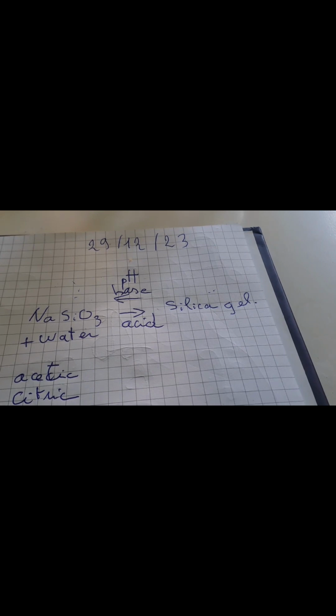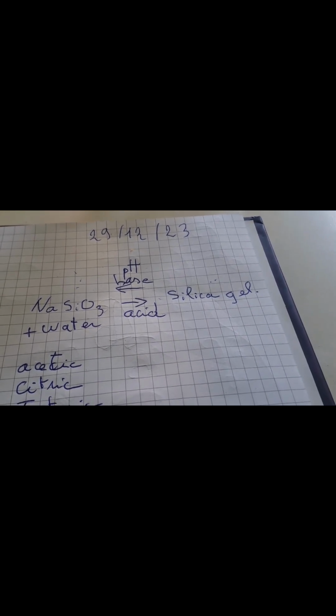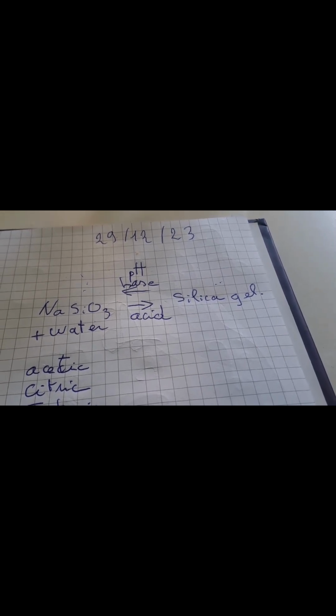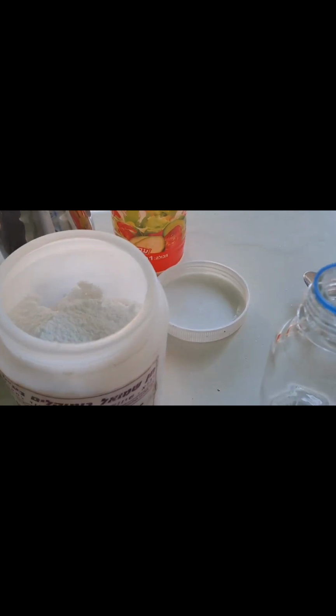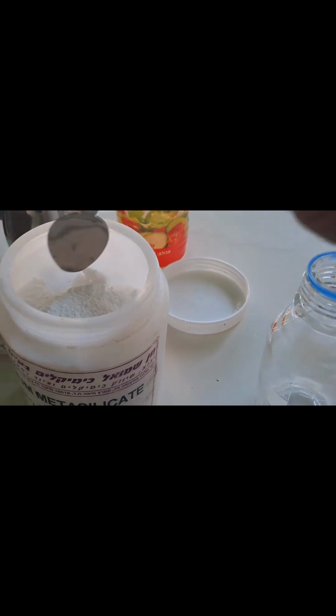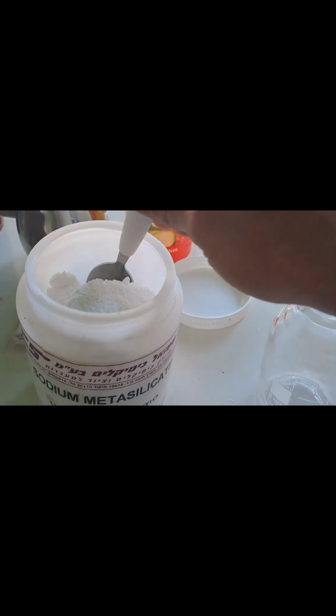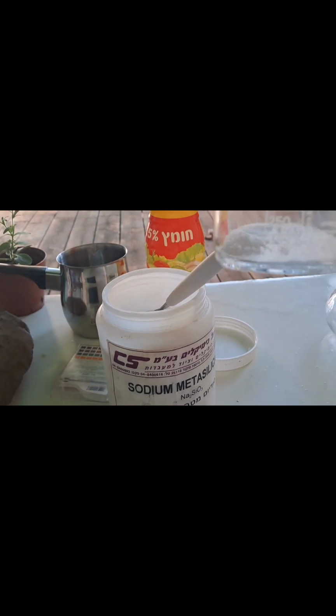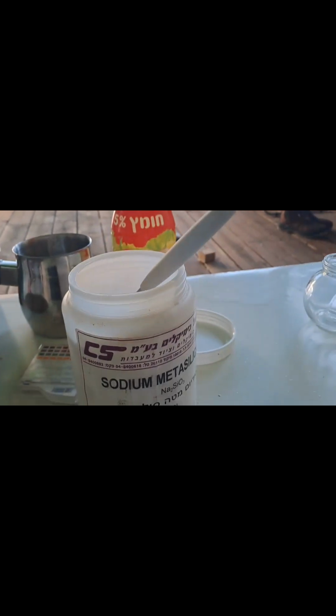and then I will explain a simple method to transform a piece of meat into a piece of silica gel and just dry it. So now I'm taking a little bit of sodium metasilicate powder and putting it in the bottle. Now I have a little bit of sodium metasilicate in the bottle, maybe a little less than 20 milliliters, according to the marks on the bottle. Then I will add water.